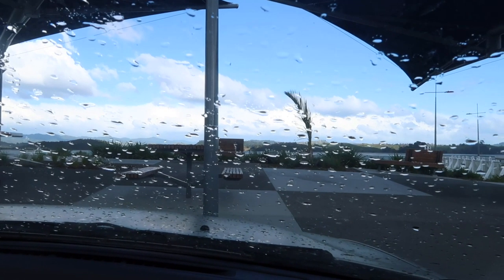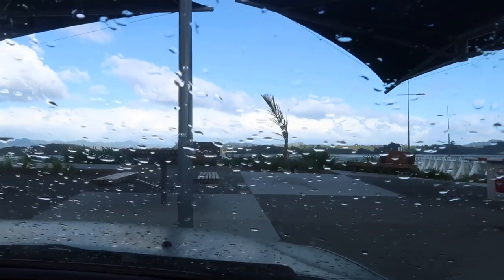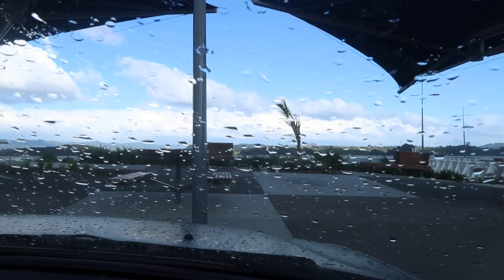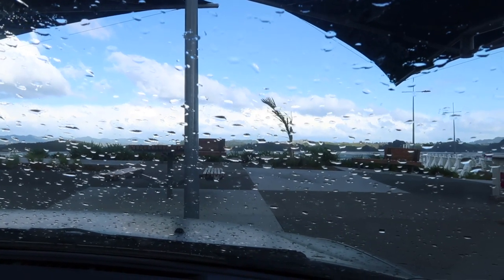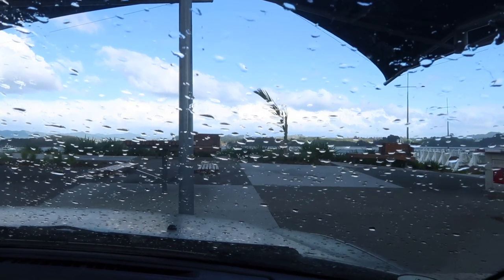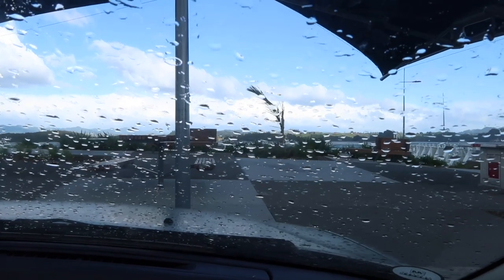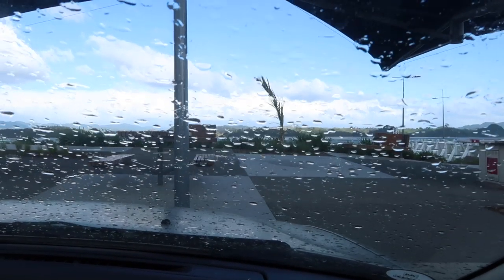Okay, 2 minutes later, here's the rain. So we've got our oysters on time. Yep, here it comes. Well, I've got the oysters anyway, guys, so that's the main thing. And I've got the puha. Don't mind if it rains.